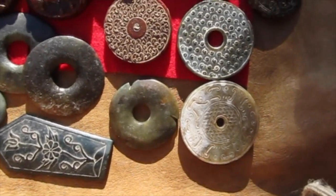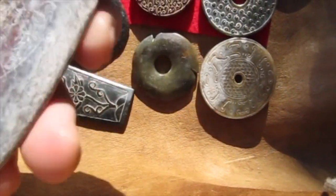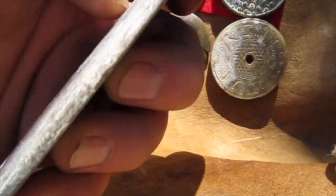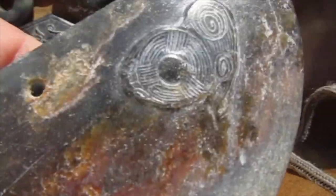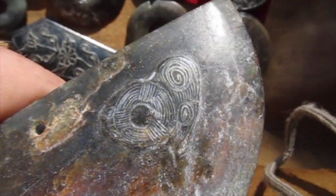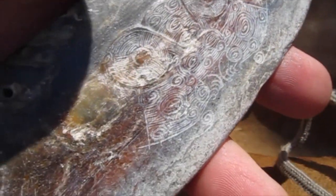Okay, well, I got one more crazy thing to show off. I don't know what it is, but it's got a blade over here that's been battered and abused. Something interesting about it is these little figures that you see down in here, they're bas-relief. They're not carved out.